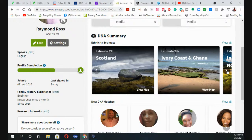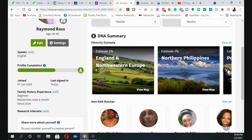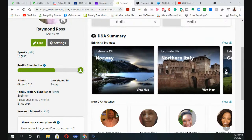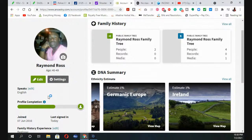We're at 4% Ivory Coast and Ghana. Ghana, I will be there in March. Indigenous Americans North, that's AKA Native American. I'm 2% Native American, supposedly. 1% England and Northwestern Europe. Northern Philippines, Portugal, Norway, Northern Italy, 1%, 1%, 1%. And as we're looking at this family, I supposedly be around 86% African.